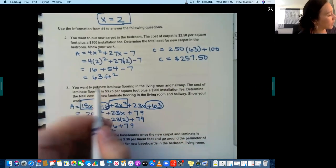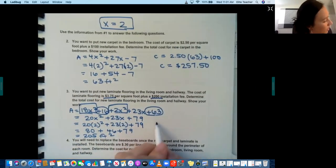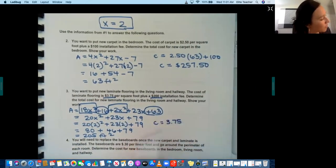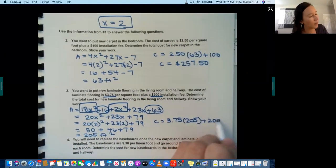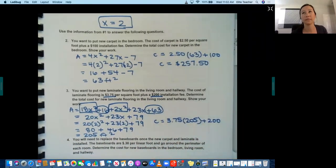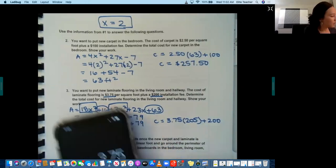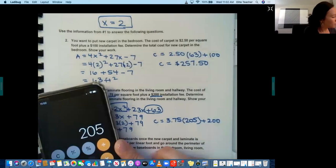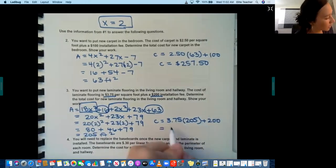So this flooring is $3.75 a square foot plus a $200 installation fee. So we need to multiply that $3.75 times the number of square feet, which are 205. And then we need to add in that one-time installation fee. So we have $3.75 times 205 square feet, and then plus our 200 installation fee, so $968.75.